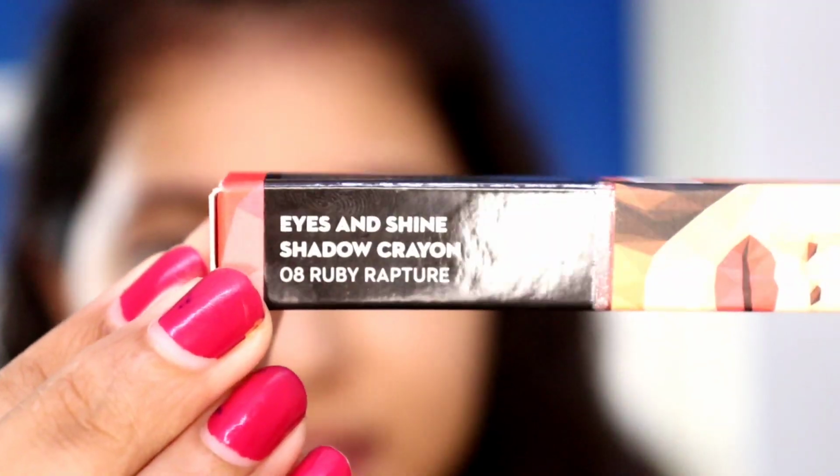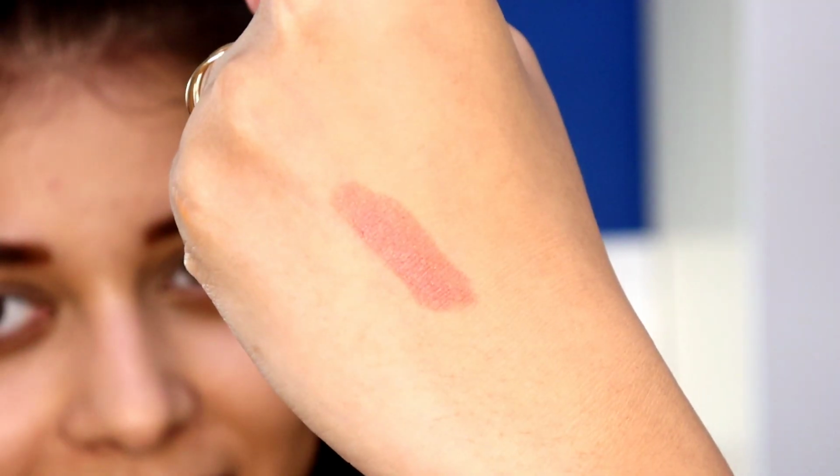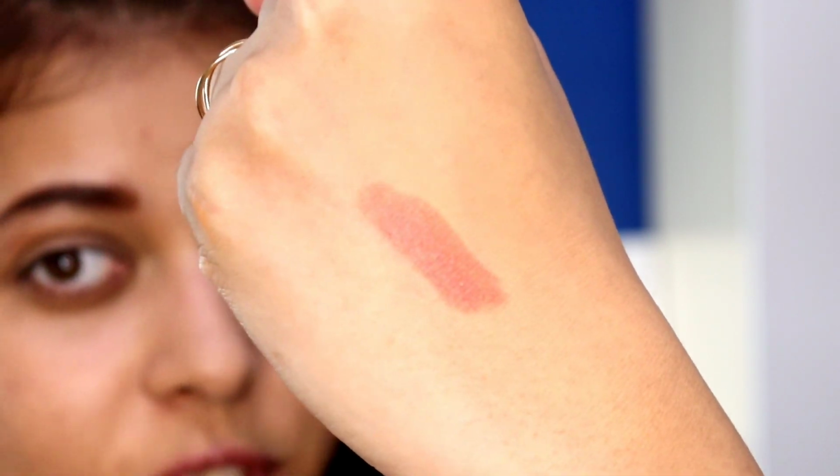So let's move on to our eyes now, and we'll do the rest of the face makeup later. I didn't buy an entire eyeshadow palette today because I was just not feeling it. So I actually got an eyeshadow crayon pencil. This is the crayon pencil and I got mine in the shade Ruby Rapture. It is a nice dark pinky shade with a little bit of shimmer.